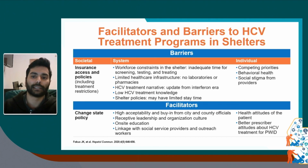And then in this study, they looked at a program that provided Hep C care in a shelter. In this slide, we talk about some of the barriers that they faced, and in the next slide, the things that helped the program. And then the slide after that, we'll talk about the recommendations that came out of the study from the research group. So, some of the barriers of having treatment within a shelter.